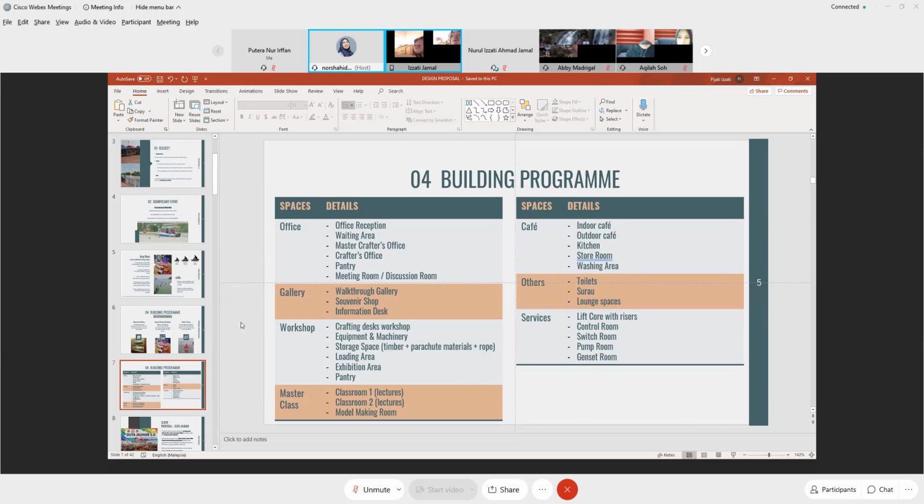And then in terms of class, so now you have two classes only. I think so. Okay. About the class, probably you need to think a little bit deeper on how the program will be for the academy. Because it's not just a class where you sit and listen to a lecture. You need to do the model and then understand the components.